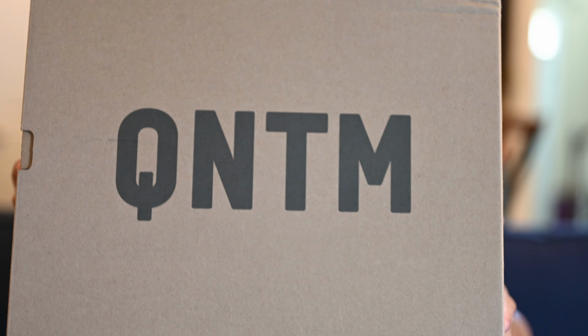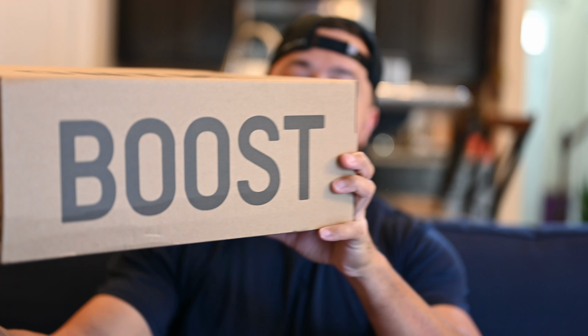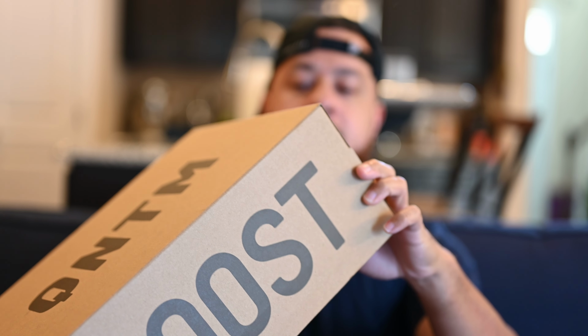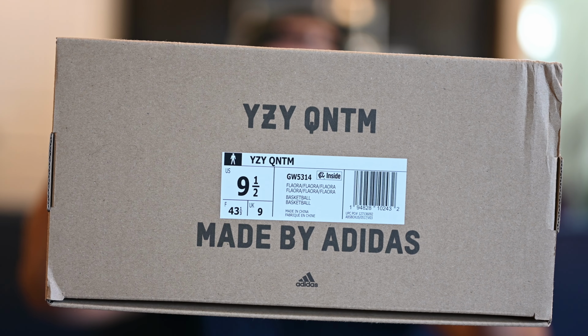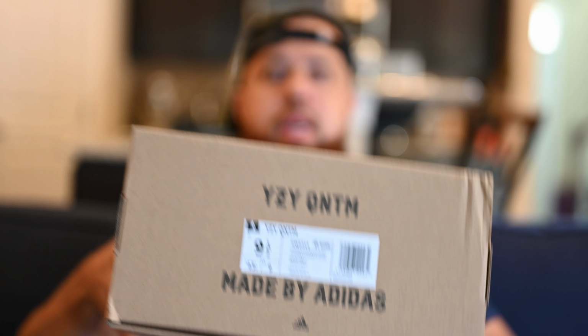So, standard Yeezy box, cardboard box there with Qntm on the top. Got boots on the side because this does feature boots, obviously. And here is your size tag information. And I picked this up in a men's US size 9.5. Actually, won this pair on the Sneakers and Stuff raffle. So those got shipped in.